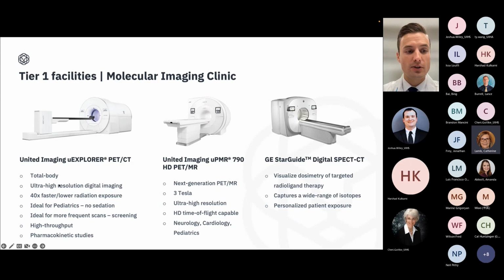And again, noted, the United Imaging uEXPLORER Total Body PET CT is something we're very excited and very proud of. As noted, it's a total body scan, so 2 meter length scan with ultra high resolution digital imaging. It's 40 times faster and/or 40 times lower radiation exposure than a standard PET CT. This potentially allows for implementation into a pediatric patient population where a scan can be done in as little as several minutes or less, where maybe no or minimal sedation is required for a pediatric patient, if that is the appropriate scan to get for their situation.